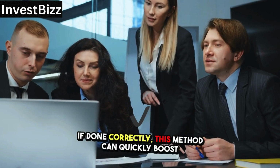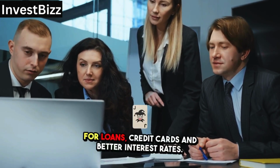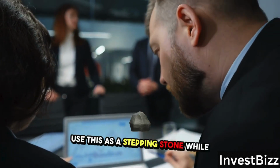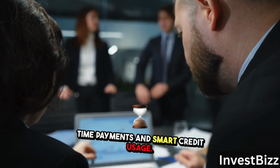If done correctly, this method can quickly boost your credit score, making it easier to qualify for loans, credit cards, and better interest rates. However, it's not a long-term solution. Use this as a stepping stone while building your own credit responsibly through on-time payments and smart credit usage.